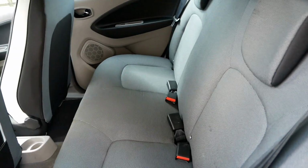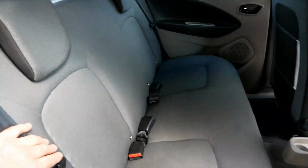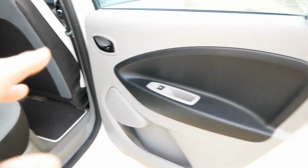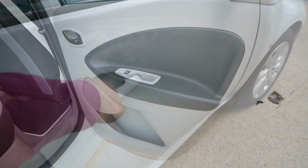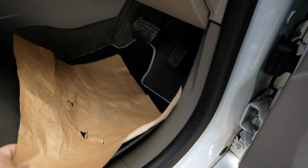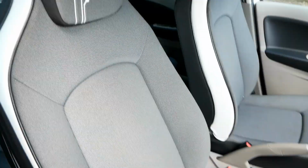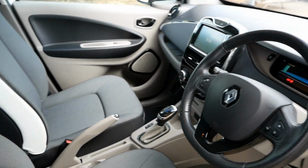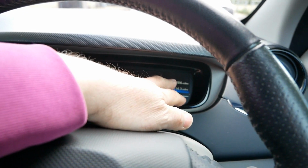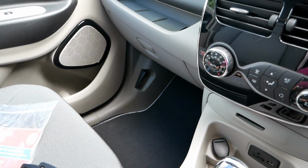But yeah, that's it. If I just show you this side, no wear on the fabric on this side, so it is only on that one side. And again, door cards all scratch free. And then finally on the passenger side, if I just remove my bit of paper, you can see there we've got brand new OEM carpet mats, and yeah, all very clean and tidy. Yeah, and as I said, mileage is only 19,000 miles on this, so very low for the age.